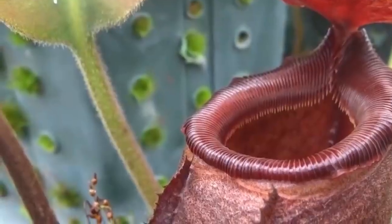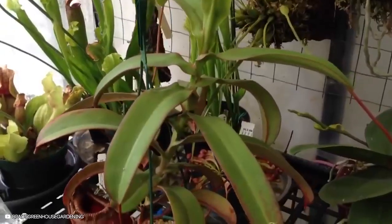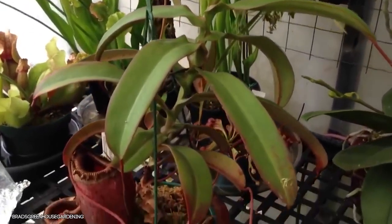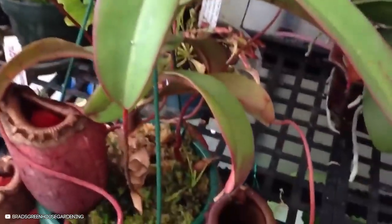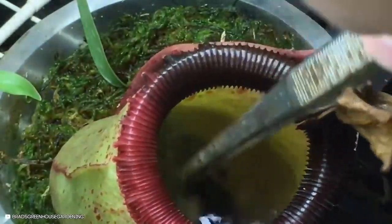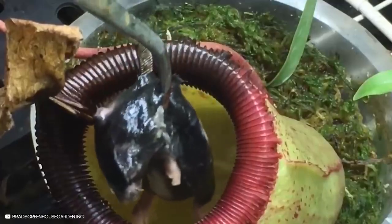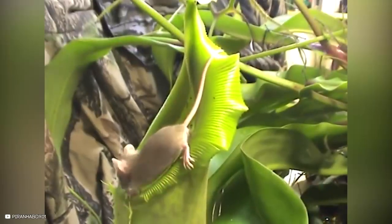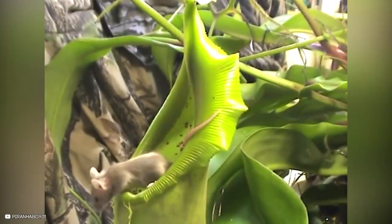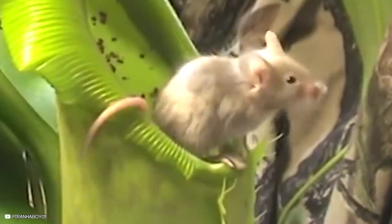The Nepenthes is a tropical flowering plant that feeds on animals and insects. This frog was eaten alive after falling into the plant's mouth. I suppose some people enjoy watching reptiles eat their lunch, while others enjoy feeding their plants. In this video, a rat has apparently fallen into the plant's mouth and has been there for some time. When the guy pulls it out of there, you can see it's not a pretty sight. This little mouse is playing with fire, perched on the ledge of a Nepenthes, inches from certain death. The mouse gets away with it this time.